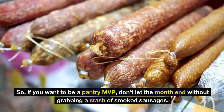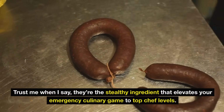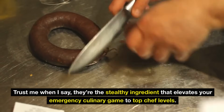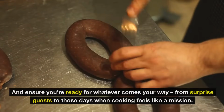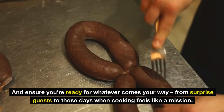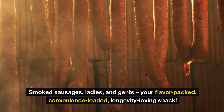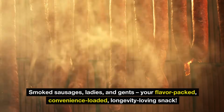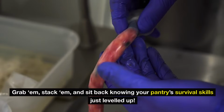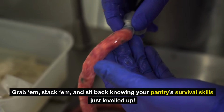of smoked sausages. Trust me when I say they're the stealthy ingredient that elevates your emergency culinary game to top chef levels. Stock up on these savory lifesavers and ensure you're ready for whatever comes your way, from surprise guests to those days when cooking feels like a mission. Smoked sausages, ladies and gents. Yep. Your flavor-packed, convenience-loaded, longevity-loving snack. Grab them, stack them, and sit back knowing your pantry survival skills just leveled up.